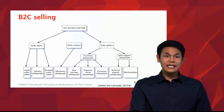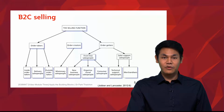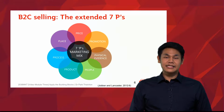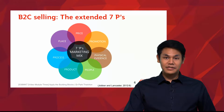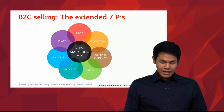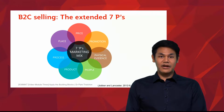Moving on, these are the different types of selling departments that you have seen in module 1. All right, the reason why I put it here is because it's relating to B2C selling. Okay, we will move on. Now, here are the 7P. I believe that most of us already learned what the 7P are from services marketing, or at least the 4P from introduction to marketing, let's say. So we will go through this quickly, as we believe that you have already done it.